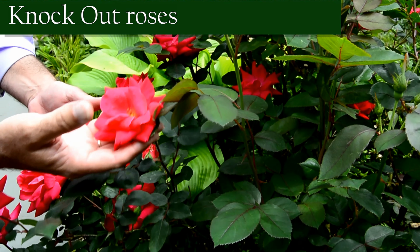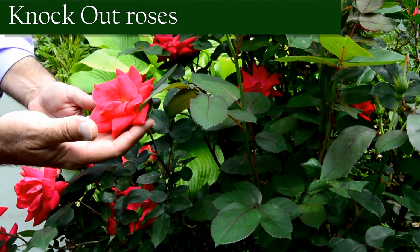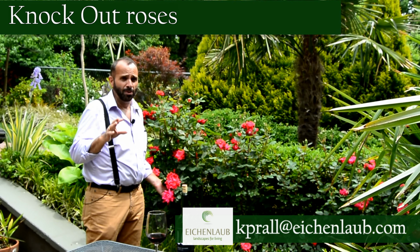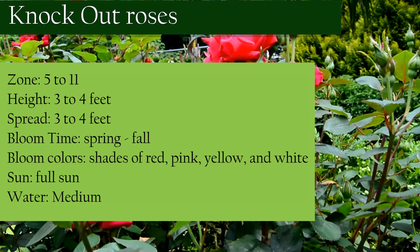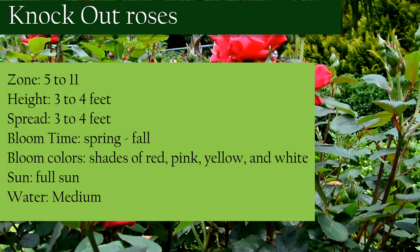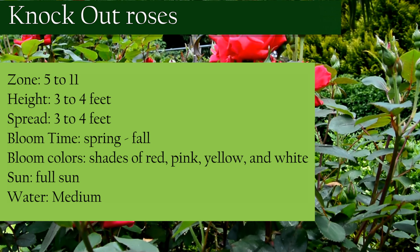Again, it's a terrific plant for anywhere in the garden as long as you give it as much sun as possible. The deer will eat this one, so try to protect it no matter where you put it. You got to keep the animals away from it. But if you want a really easy to grow shrub rose, Knockout is a terrific plant. It's a winner. Think about using it.